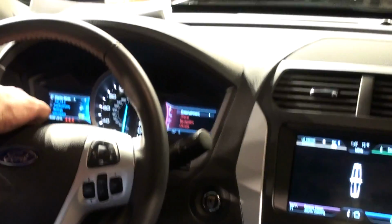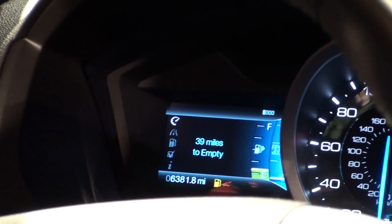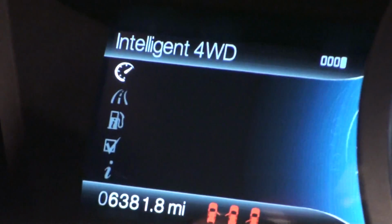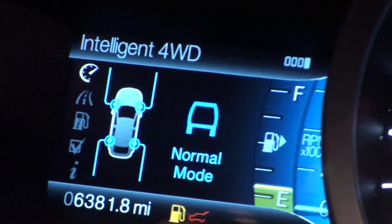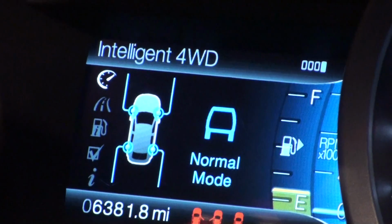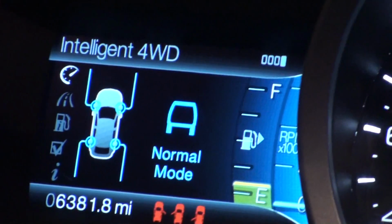So if you watch up top here, we'll actually flip the display mode around. So as in-depth as you'd want to get with the vehicle, you can do that right here from the driver's seat. And this is all the way down to intelligent all-wheel drive. And this is going to be exactly what's happening in an all-wheel drive session. You can monitor which wheel's getting the gas, which one's getting the brake in an all-wheel drive session.